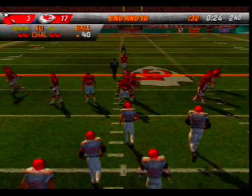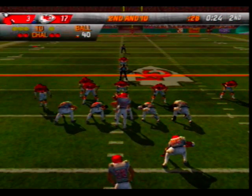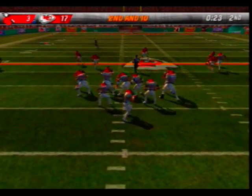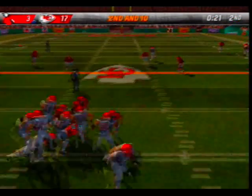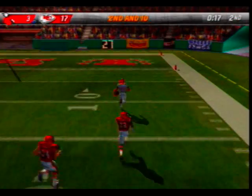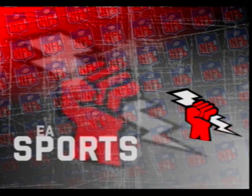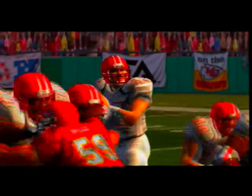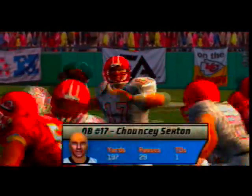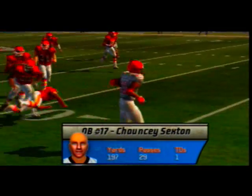Second and 10. Ball on the 40-yard line. Watch it back. Kansas City comes out in their nickel package. Pump fakes. Throws it. He's got it. The 20, the 10. I'll tell you, this is nice work by both the quarterback and the receiver in this play. Watch it here. He reads the coverage, looks for the best option, and then throws it to him.